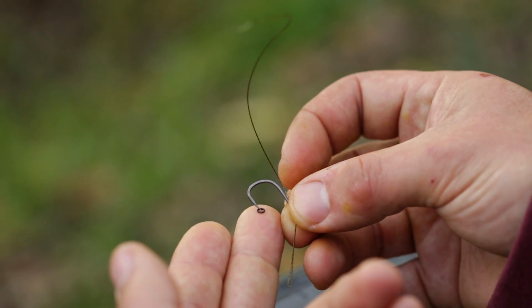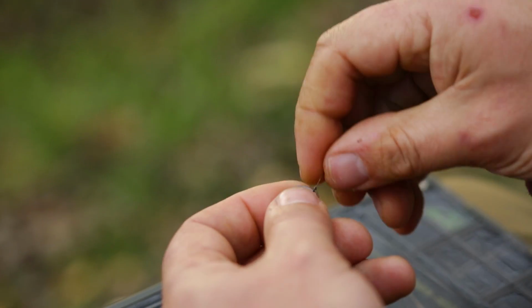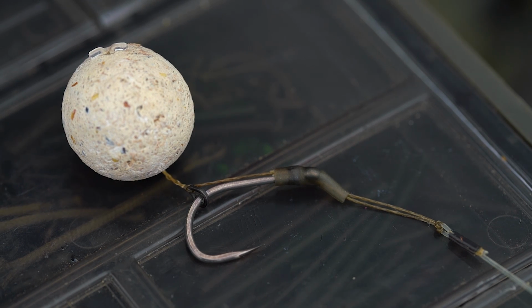I then put a rig ring onto that, tie a simple overhand knot in that to lock it in place right at the top of the shank near to the bend, and then I tie the loop for my hair, and I've got the bait probably 5 mil away from the hook.